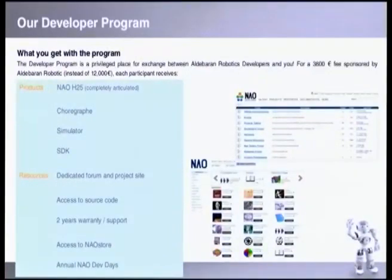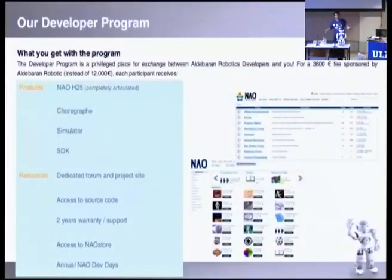So I was talking about the developer program before. What we have here is a very nice environment for developers. There is a forum, so you can put your software here. You can share the source code with everyone. If you go to see our stand, you'll see many demonstrations. All the source code for these demonstrations are here. There is also a store, so you can publish applications or sell applications and download them.